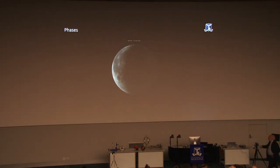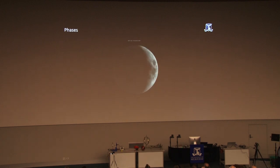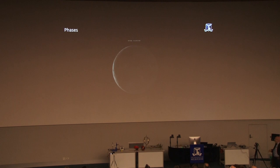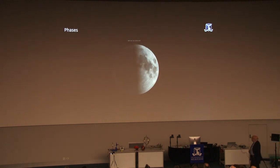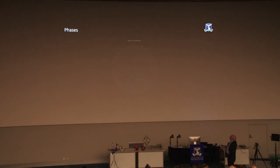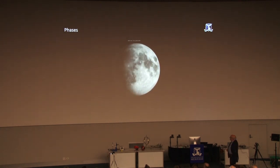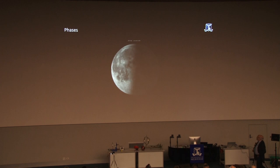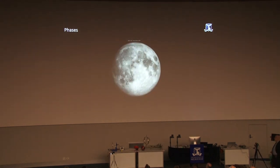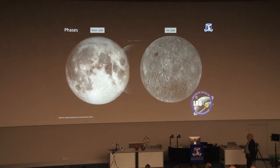And so when it's at the highest point above the Earth's orbit, you can see a little bit of the top of the moon that's normally not visible. And when it's at the lowest point, you can see a little bit of the south pole of the moon that's normally not visible. All of this is readily explained from either the Copernican or the Ptolemaic models.